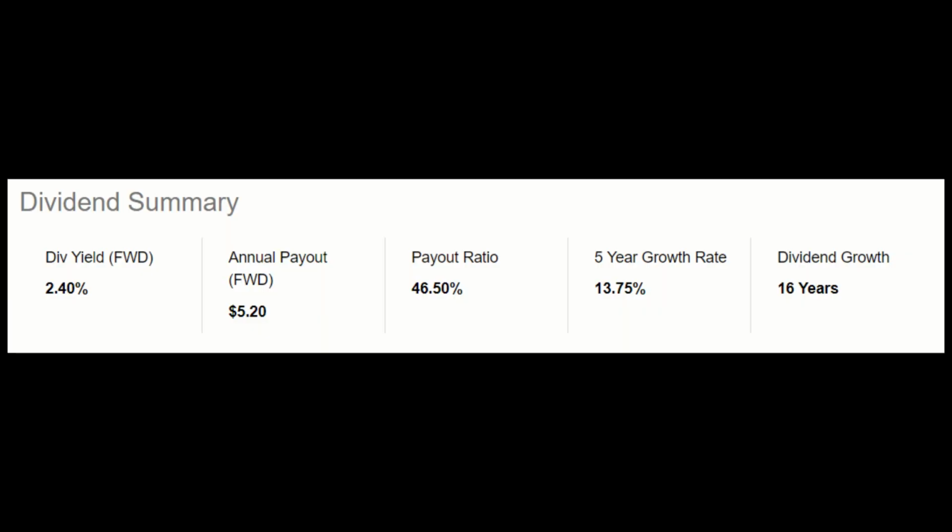So I think the dividend growth rate is probably going to slow, especially given the tough challenges they're facing this year and maybe moving even into next year. So I think the dividend growth rate is going to slow some, but hopefully it'll still be able to stay in the high single digits to low double digits range. Notably as well, they have been growing the dividend for 16 consecutive years, which is a pretty good streak.